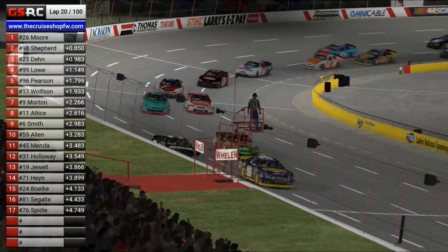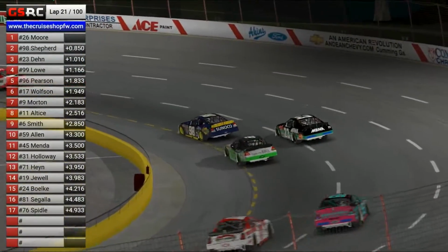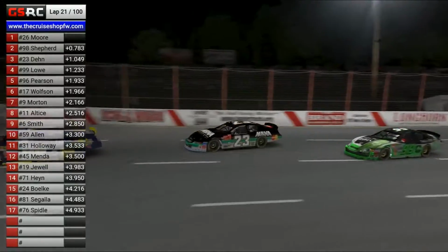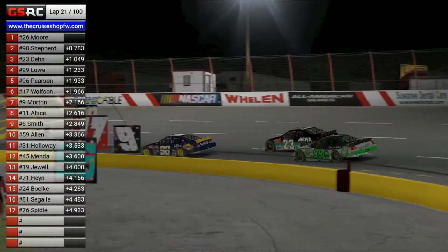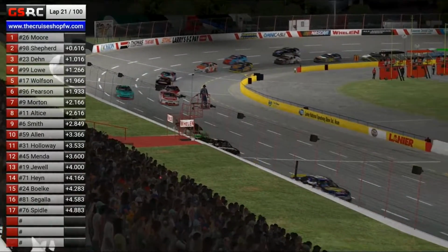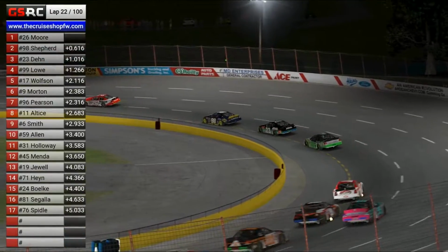Yeah, it looks like Shepard might finally be clear of Dean, but Dean's still going to have to keep working on that outside because James Lowe is right there filling the space that Shepard was once in. And I thought he was maybe relenting for a second, but it looks like a gap is forming, and Dean may be able to slot in here as they head off into turn number 1. Top 4 starting to make a gap.